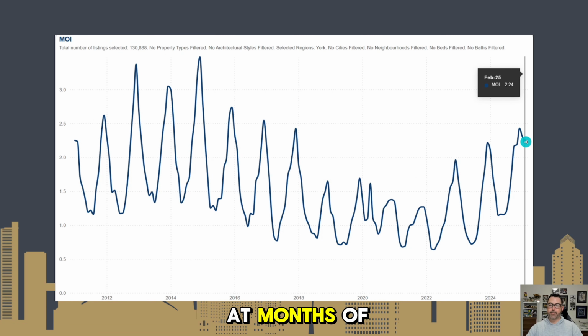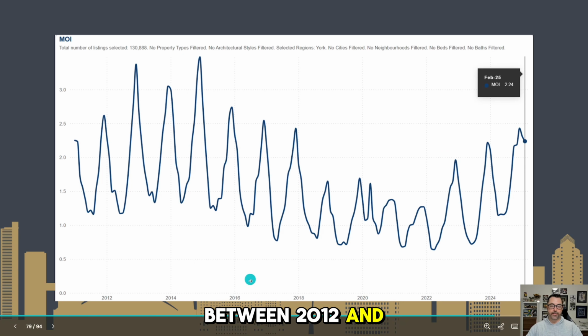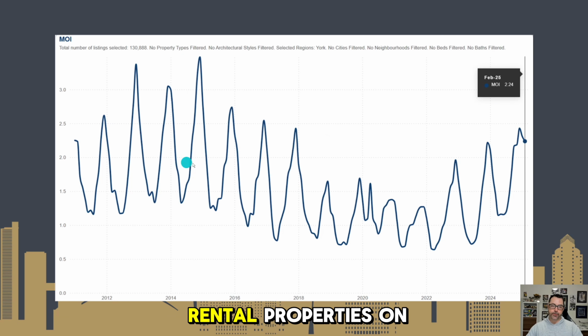If we're looking at months of inventory, we can see we've been quite high, but we've been higher than this before. Between 2012 and 2016, maybe even 2018, we've seen months of inventory for the rental properties on the higher side. We're starting to build up into that range again.